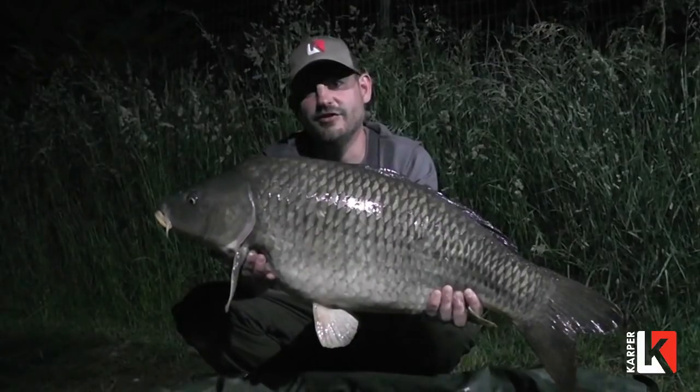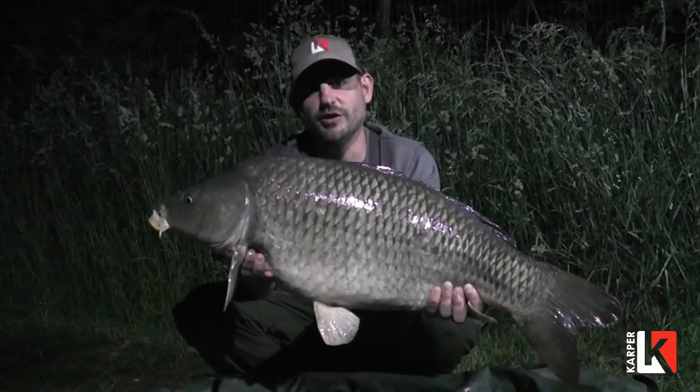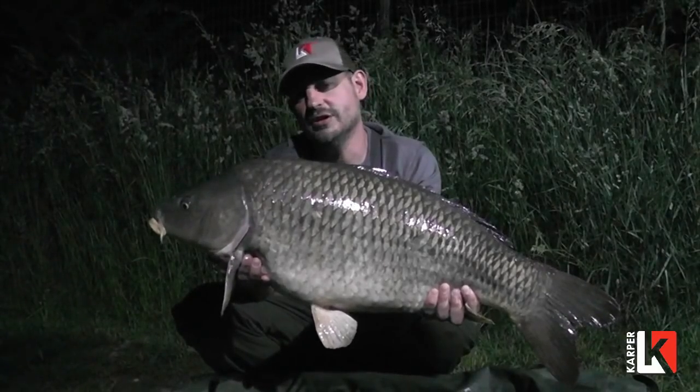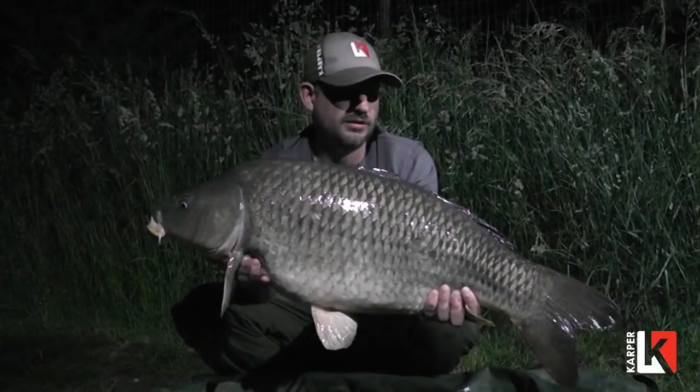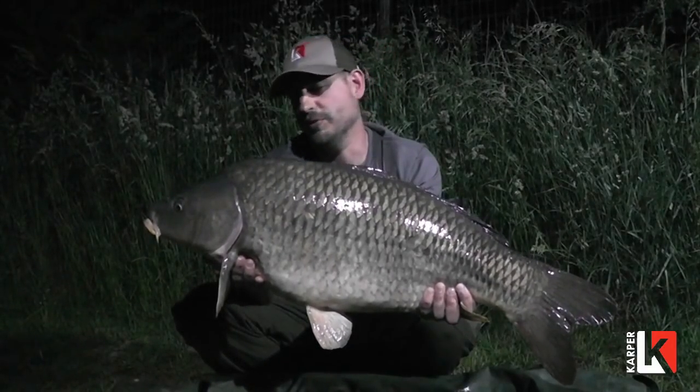Fish number 10 now, the session for myself. This one fell to a multi-rig with ultra fluoro white coconut over a bed of RS again. Yep, this is off a new spot, and this is the second fish off a new spot.